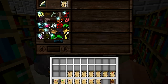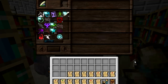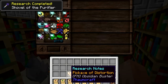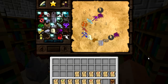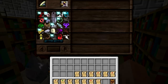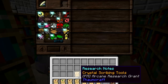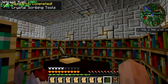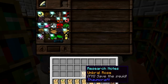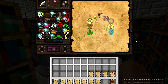Shovel of the Purifier. Shovel of the Purifier solution. Now Pickaxe of Distortion. And here's what I found for Pickaxe of Distortion. Next up, Crystal Scribing Tools. Crystal Scribing Tools solved. Umbral Rose is next. Umbral Rose solved.